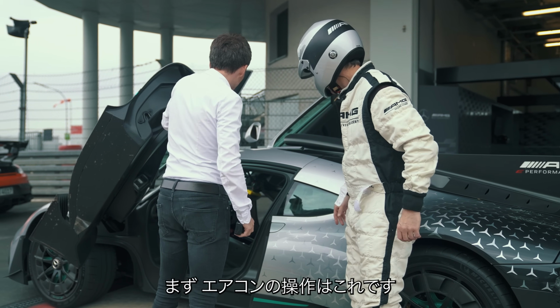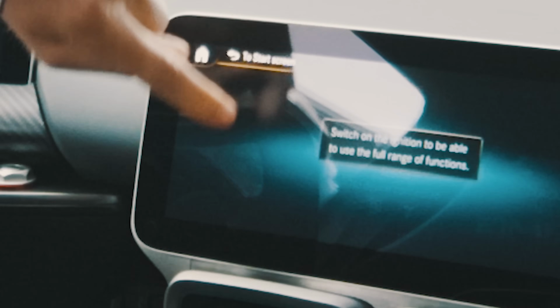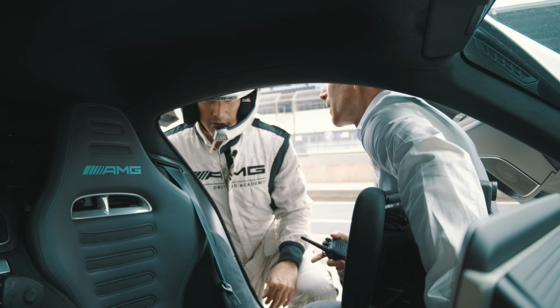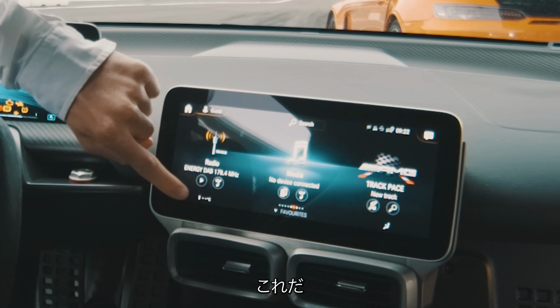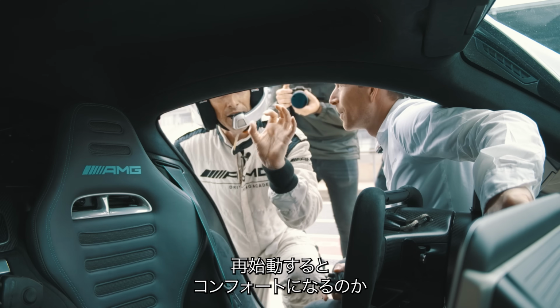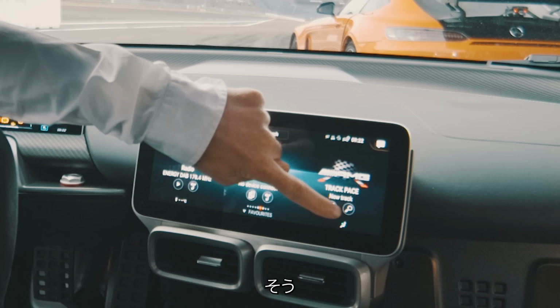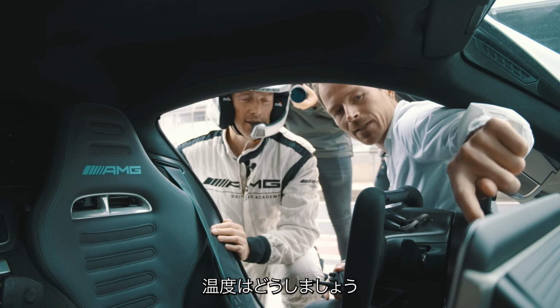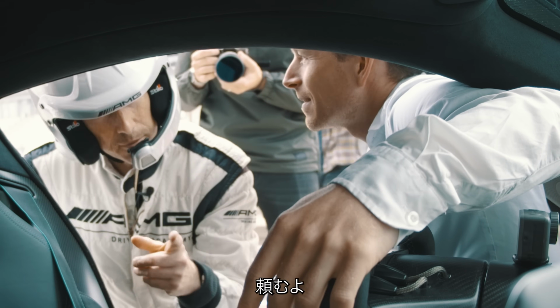So, climate system is right here. Where you normally have comfort, we have to switch off the switch on the ignition. Okay, here. Oh, do you know what? Normally you have a thing that says comfort. Oh, you've changed the menus. Yeah, or here, so there where the temperature is. Can you set it to like 17? Yeah, please.